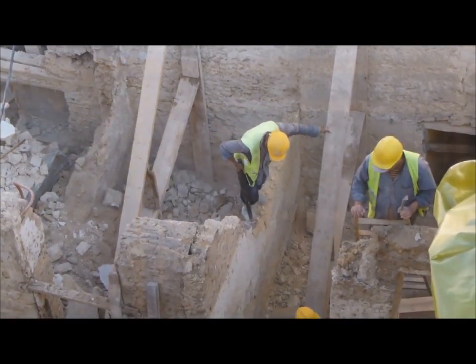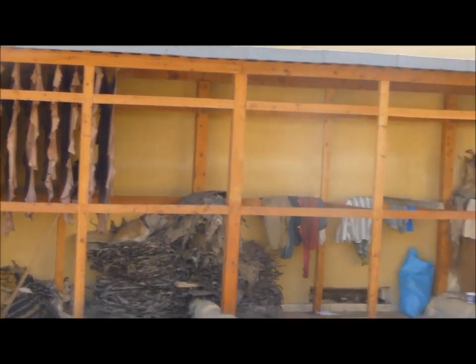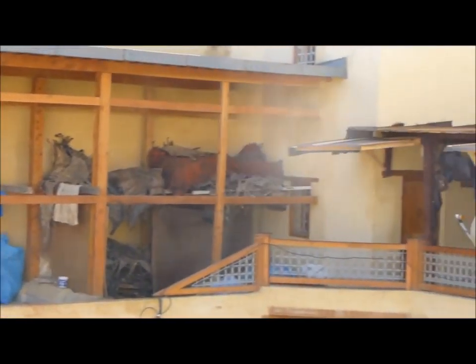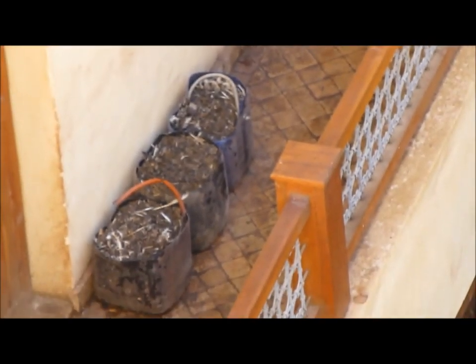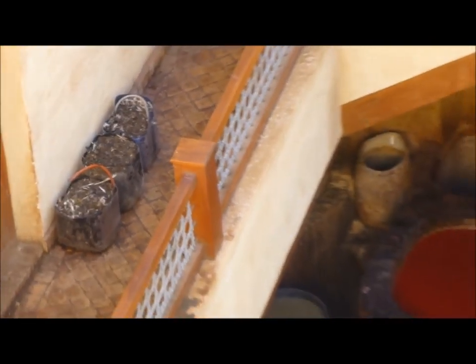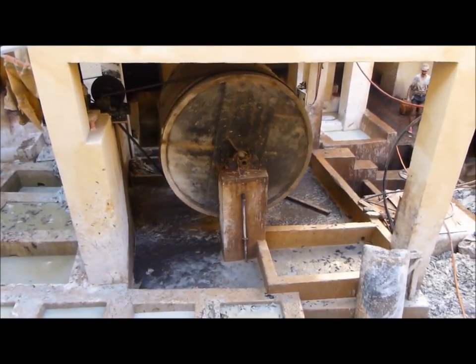Interesting Moroccan process of construction. Well, part of the process. See some of the finished product. And this is one of the sources of the ammonia. It's pigeon excrement that is used in the vats. They're tumbling and washing the hides here in this big wheel.